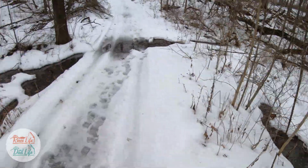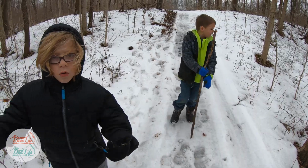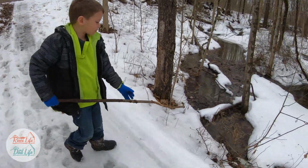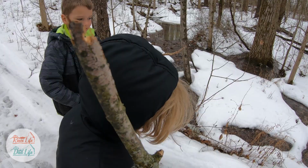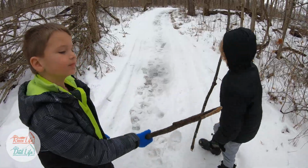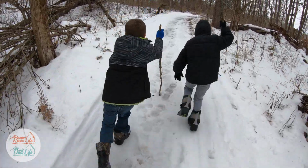Nice little stream as we get down the hill. Hey, bud, how are we doing so far? Good. Good. Yeah. As we head out, pretty cool stream, isn't it? We're gonna try to go over this stream. Yep. All right. Come on. Over. All right, up we go. Got boys and their walking sticks, and up we go.